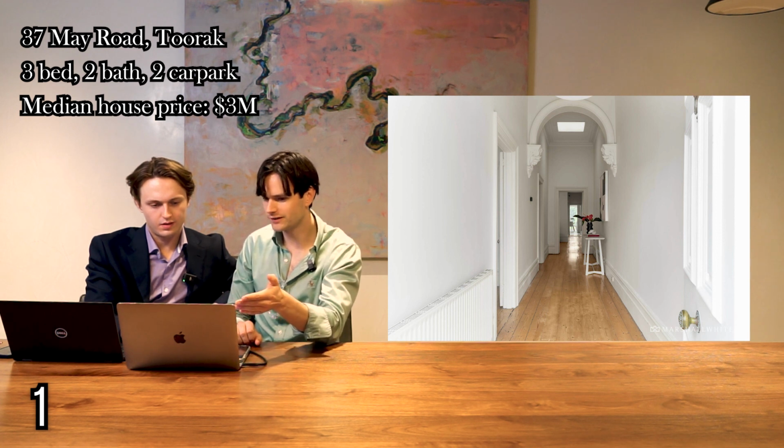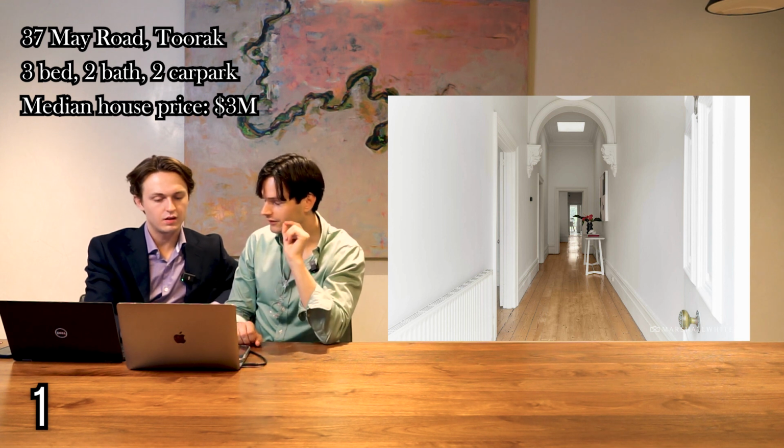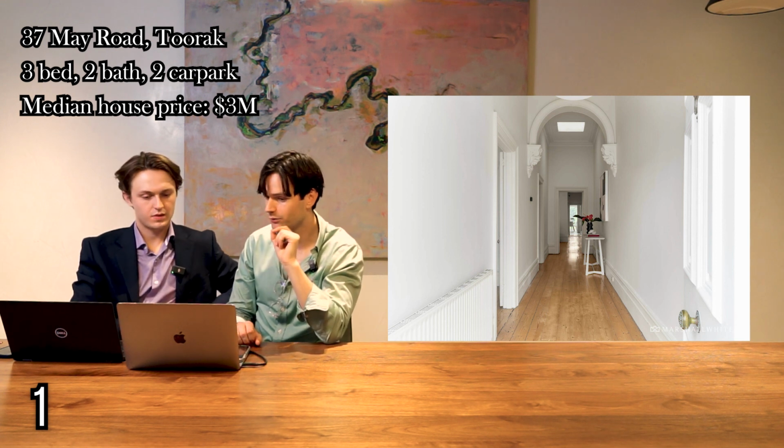Love the hallway, it looks fantastic. To be honest, it's a really quaint, small but lovely property. That's a very good word, quaint. Yeah, that's exactly what I was thinking when I saw it.